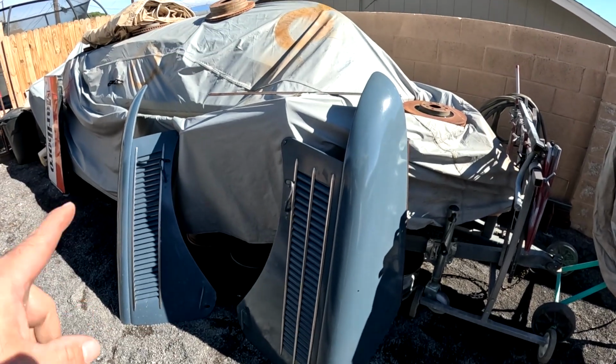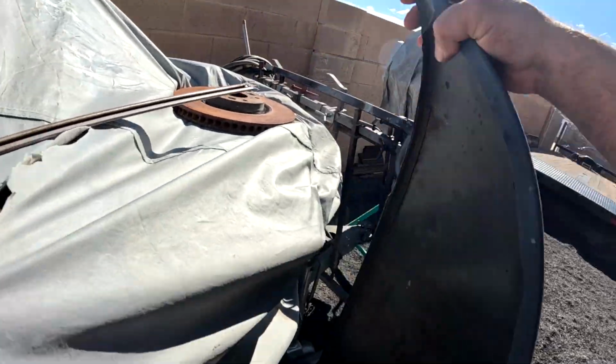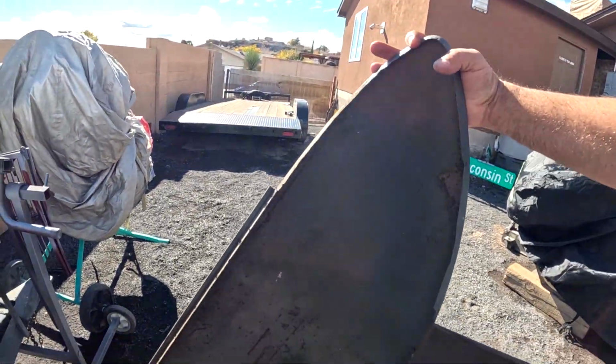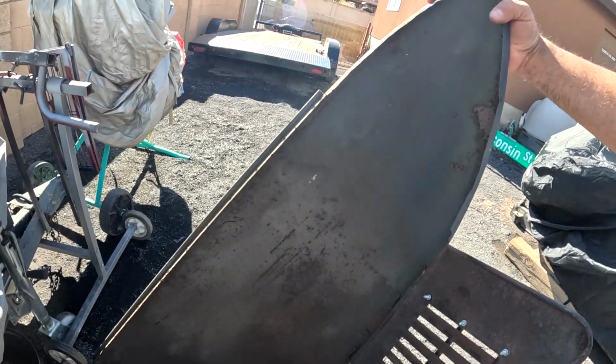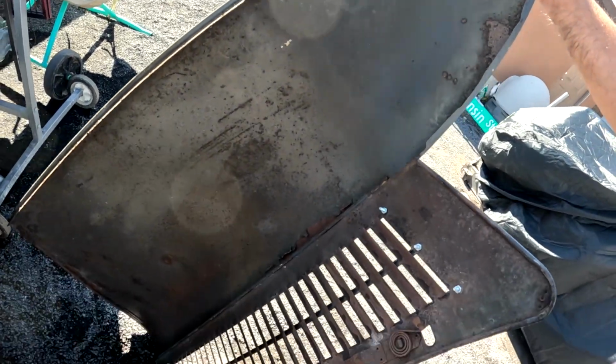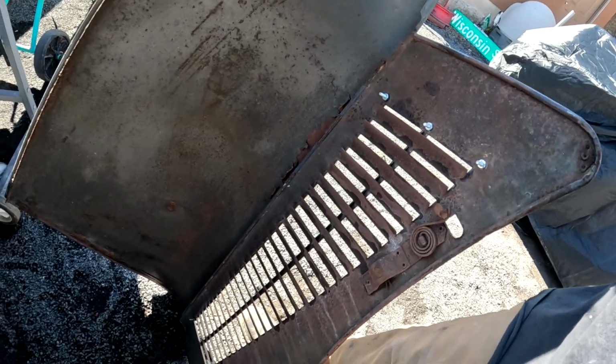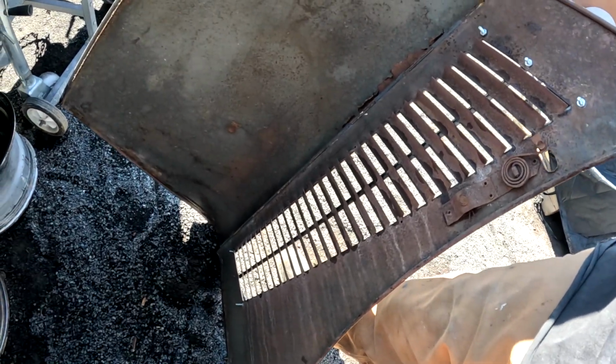Both hood sides are in very good condition inside and out. Look at that, dude. I'm not even going to sandblast this stuff. I'm just going to wire wheel it real clean because I don't want to warp it. All the springs on these things are in really good shape for the hoods.